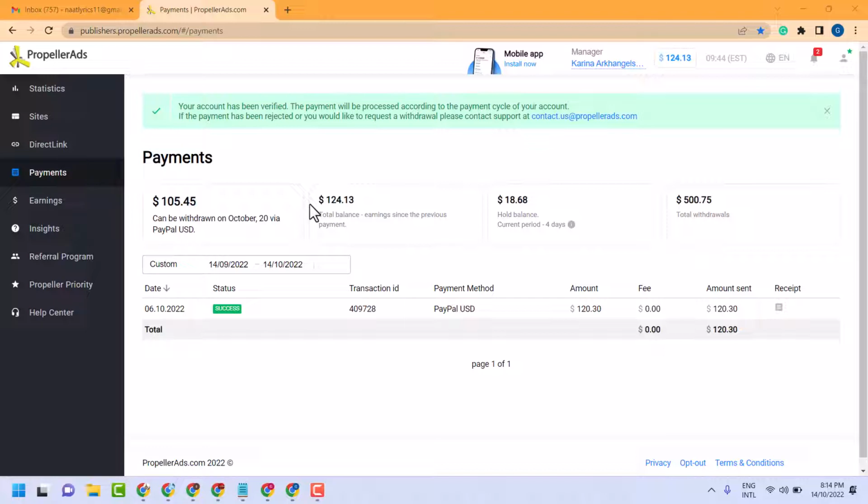So create your account. This is the best AdSense alternative, as you can see here. Income proof: I earned about $500 in the last few months.